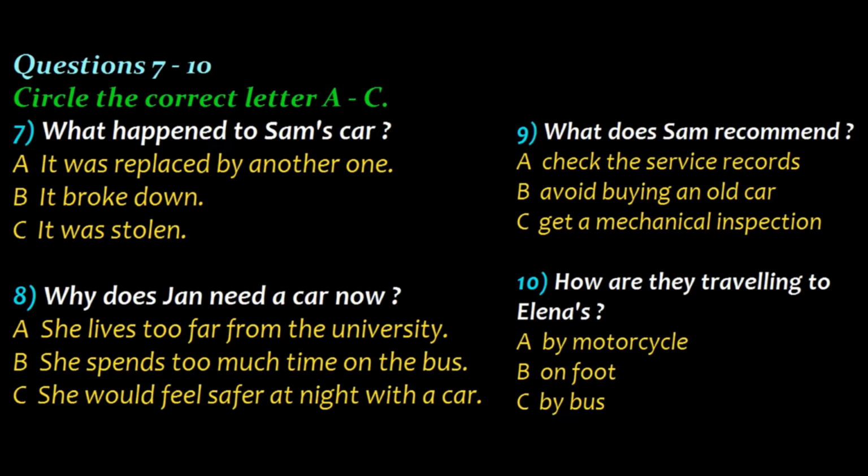Later that day, at the university, Jan meets up with her friend Sam and tells him about the car. Hi, Sam. Hey, Jan. What's happening? I'm glad I ran into you. I've decided I have to get a car. You're going to buy a car? Do you really need one? I'd probably still be driving, except that my car broke down last year. Instead of getting another one, I just moved closer to the university and went back to riding a bike. Better for the environment, better for my health, and I save a lot of money.